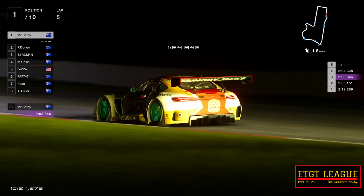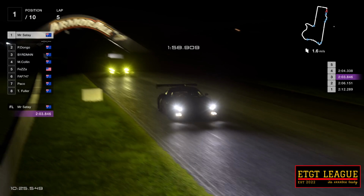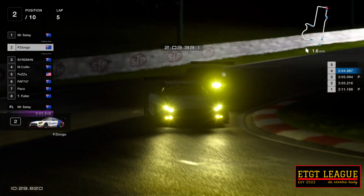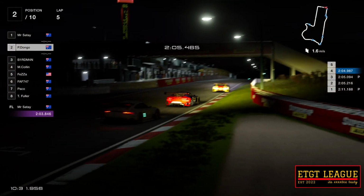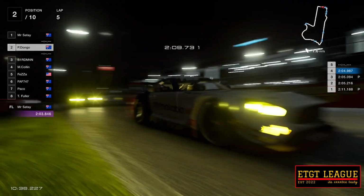So Sicko Motorsport in the lead. Not an unfamiliar position to Chris Panajak here at Bathurst. Oh, Jeremy Crow lining up a pass. I think he's just making himself known. He's got two Mercedes, two Porsches in the top four.